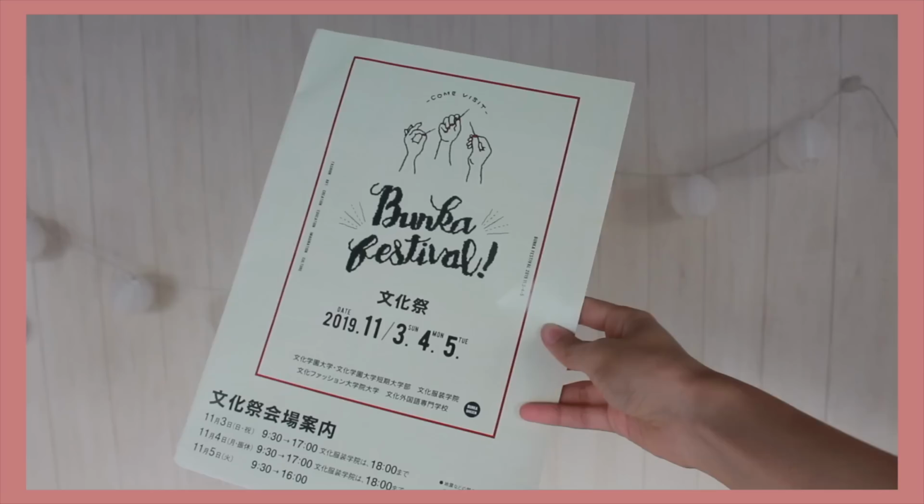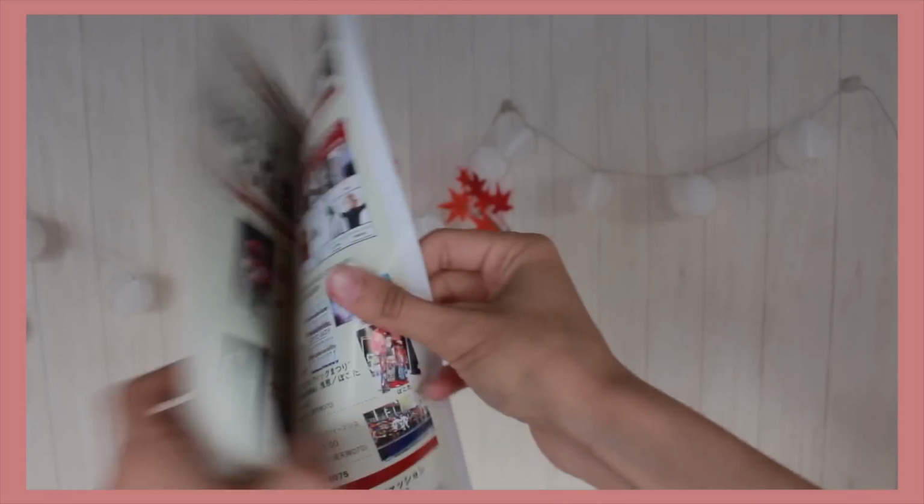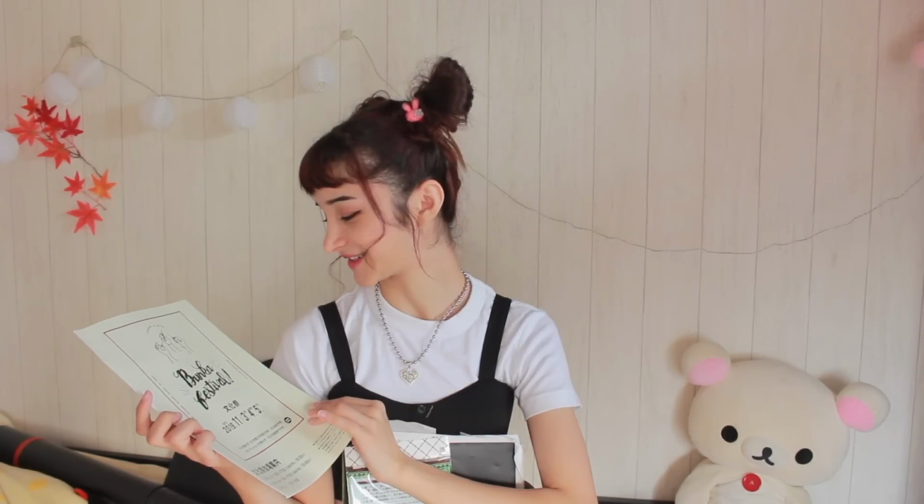Then I've also got my Bunka Festival pamphlet. We were just given this the other day, so I just kept it in there. It's got all the information on things that are going to be happening at the culture festival. My school is called Bunka Fashion College. Bunka actually means culture, so my school is basically called Culture Fashion College, and this is the Bunka Festival, which is a culture festival, but the name is not related to my college because every school has a Bunka festival. I've confused myself. It's just coincidence that my school is also called Bunka. I don't know if any of that made sense.